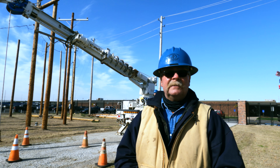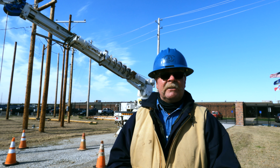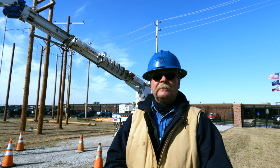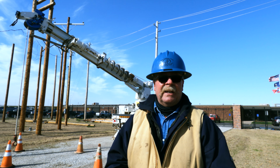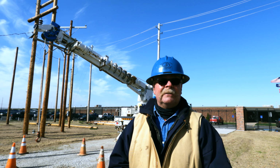How much can they make doing this kind of work? So as a journeyman lineman, anywhere between $85,000 and $100,000. Wow, that's really not bad. Yeah, and it depends on big companies, small companies. Whether you want to be in the rural areas or whether you want to be in the big cities makes a big difference.